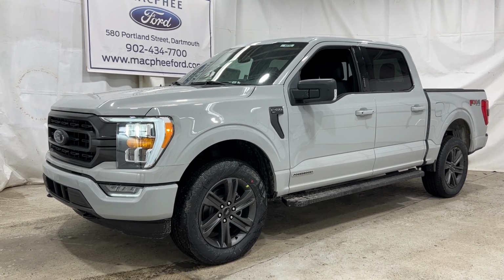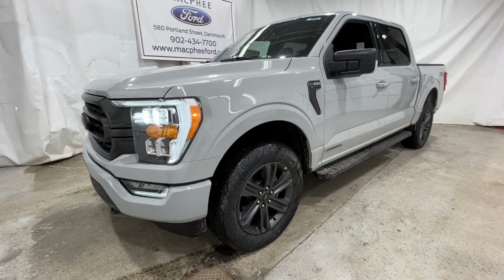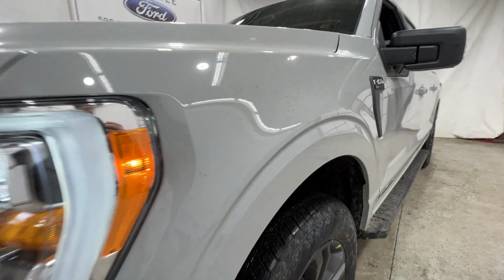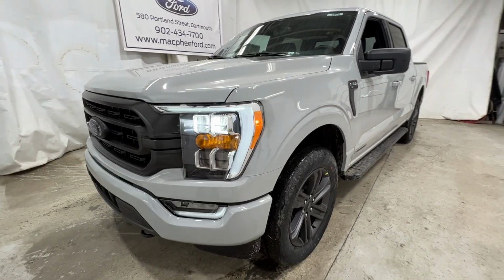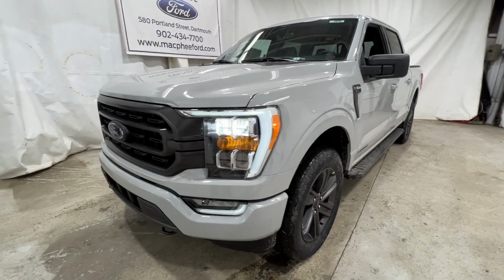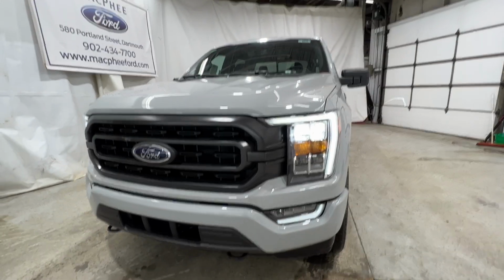Today we're taking a look at this brand new 2023 Ford F-150. This particular F-150 is an XLT model finished in Avalanche gray, which was actually just reintroduced for the 2023 model, so it's brand new for the F-150. Now we're going to take a quick walk around the outside and then we will hop into the interior portion.